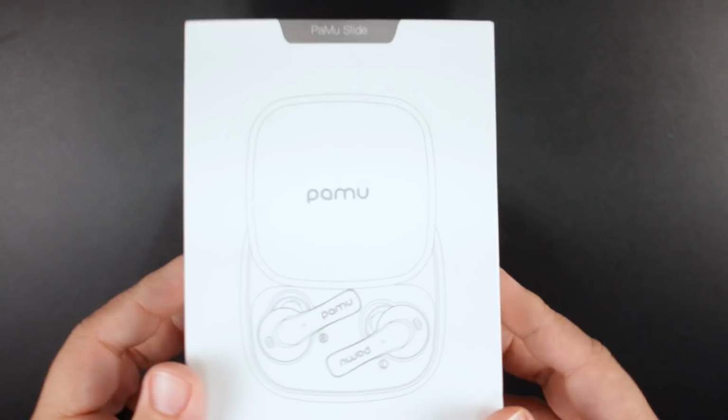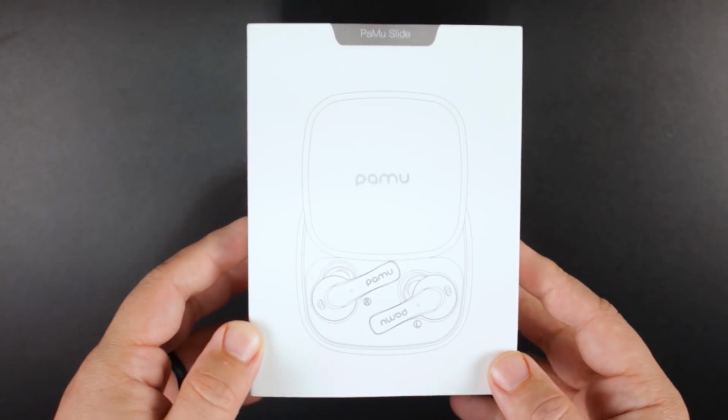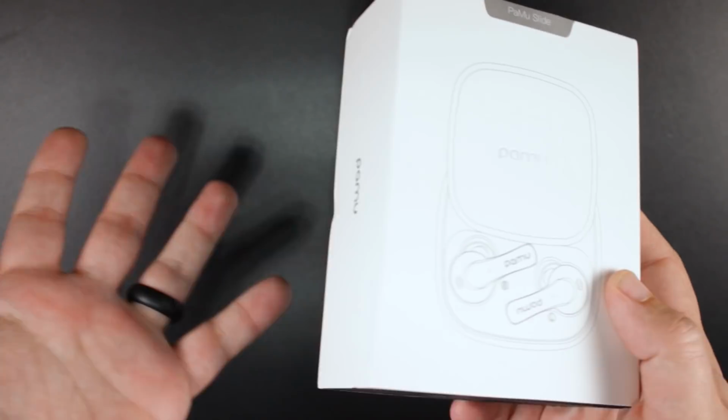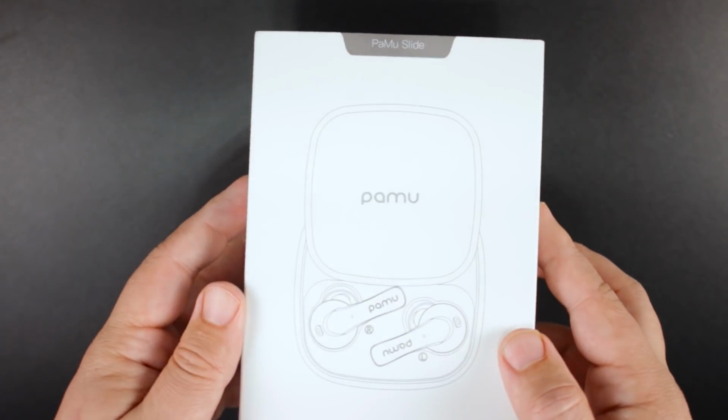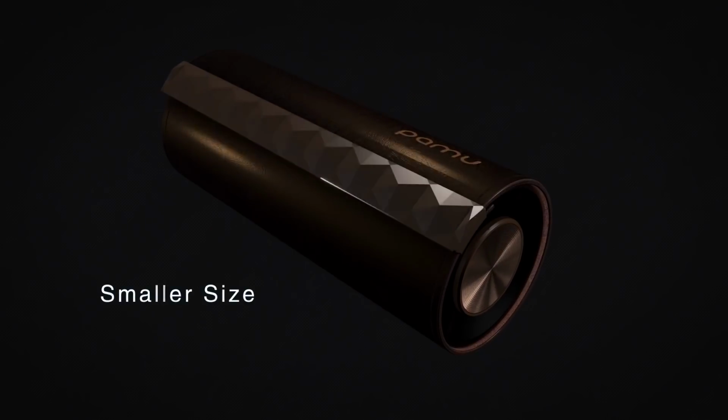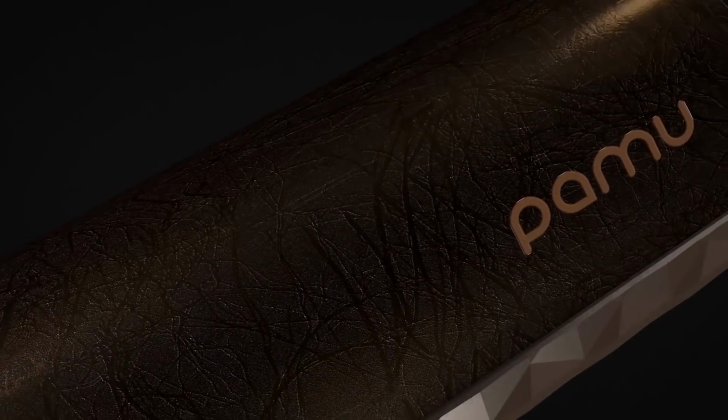And this product is very unique. This is the Pamu Slide. You guys are probably saying, I've never heard of that company. That's exactly where I was at when they reached out. They were the ones that also had the Pamu Scroll. It's a little case that kind of rolled out to keep your earbuds in.